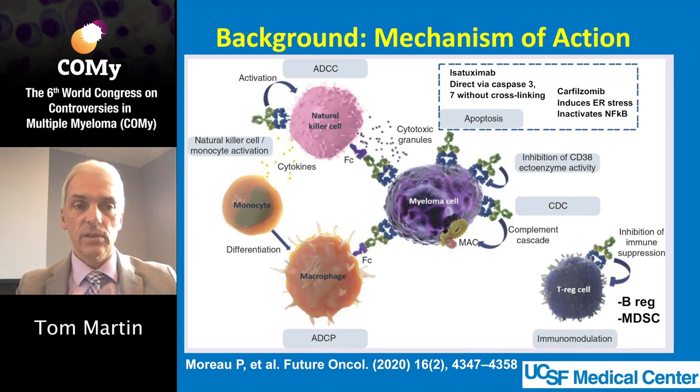Here are my disclosures. I think we've all seen a background slide of CD38 and understand the majority of its mechanisms of action.